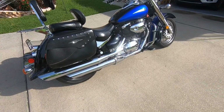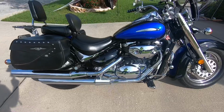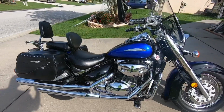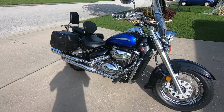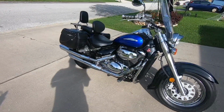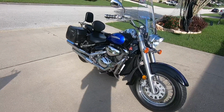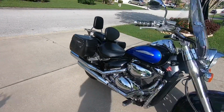Seat height is 27.6 inches, so you are sitting down lower into the bike, which makes it a very comfortable ride. The dry weight on this is 531 pounds. The fuel capacity on this particular bike here is 16 liters or 4.2 US gallons.